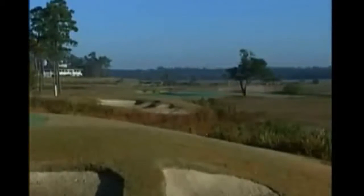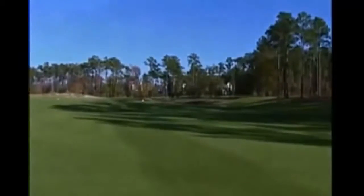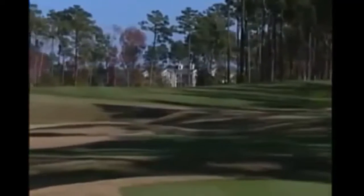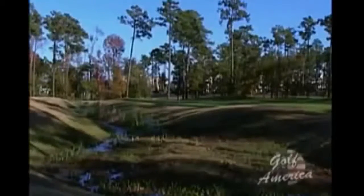But not only are the holes along the water great, so too are the interior holes, like the par 5 third hole. Here, Palmer and his design team created a true 3-shot hole that will require long hitters to leave the driver in the bag, taking the marsh on the left out of play. And don't miss that drive, and don't miss that second shot because you're gonna pay.